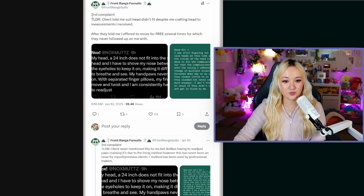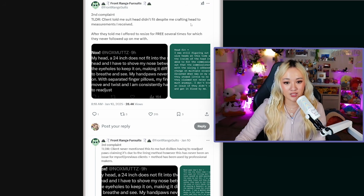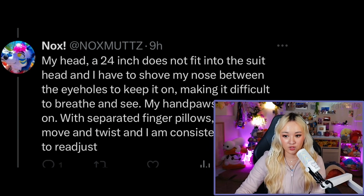So Front Range continues, second complaint, TLDR: client told me the suit head didn't fit despite me crafting a head to the measurements I received. After they told me, I offered to resize it for free several times, for which they never followed up with me. So this was Knox's post about the 24-inch head that doesn't fit.